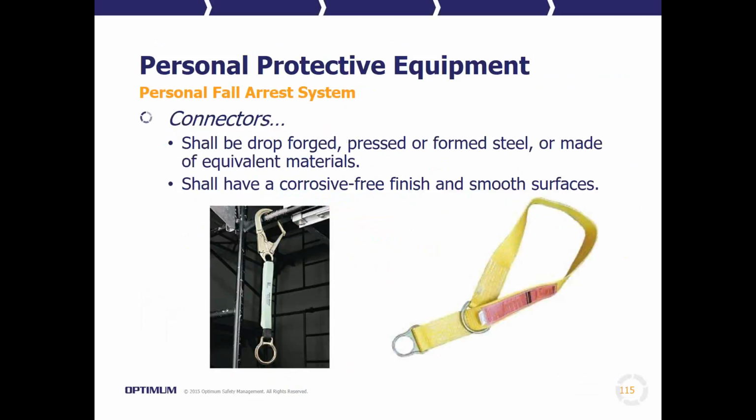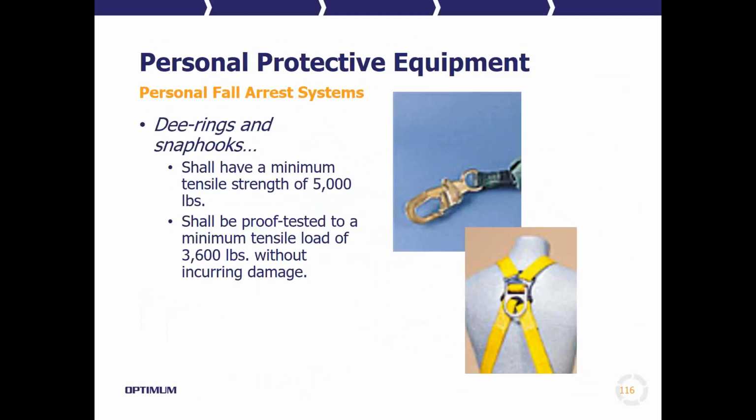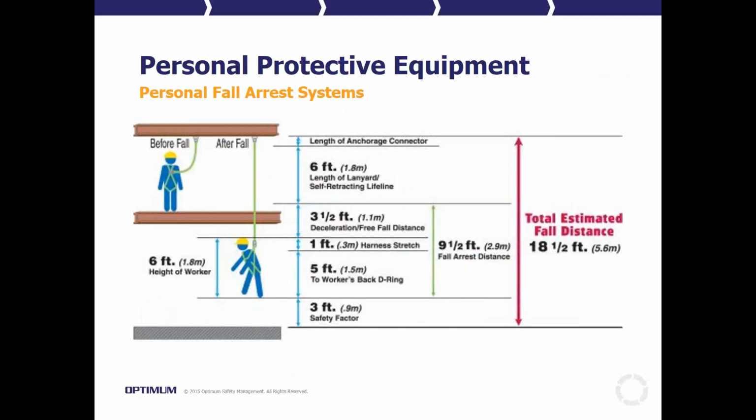And then from a connector standpoint, the standard tells us that these need to be manufactured a certain way so that the connectors are not going to corrode and so on, but also that they're compatible with one another. I want to make sure that when you apply that hook to the device it's going to connect to, the gate closes and that it's a compatible connector. D-rings and snap hooks have strength requirements, minimum tensile strength of 5,000 pounds. These actually all get proof tested before they leave the plant to 3,600 pounds. And we want to make sure that we're buying these manufactured according to the ANSI standard that applies, not something that we're just going to make up out of some homemade devices.